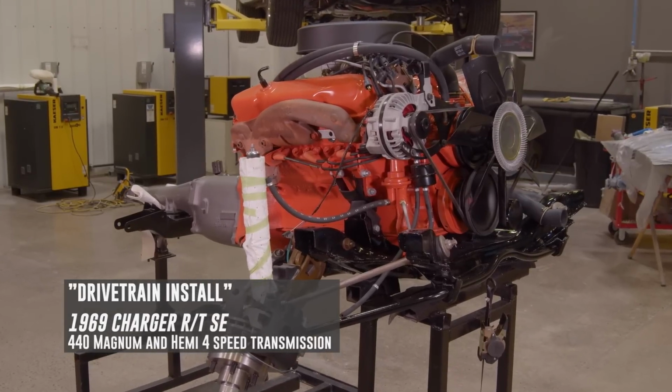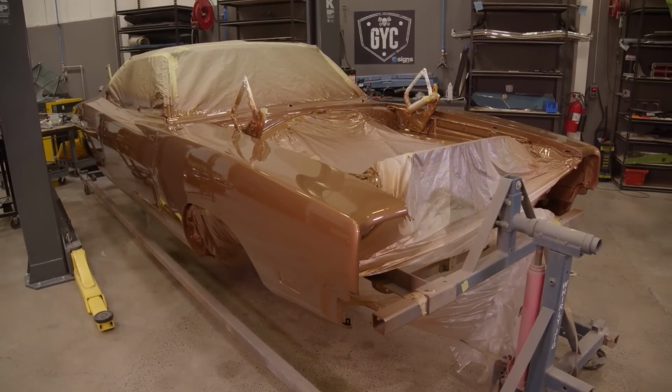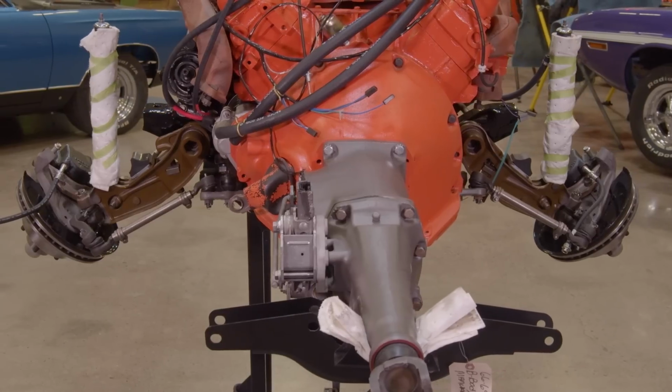Today, Royal and I are going to install the drivetrain in the '69 Charger. I'm helping Doug put the rear end in the '69 root beer brown Charger. Got a 4-speed and all that good stuff, so this should be fun today working with Royal.